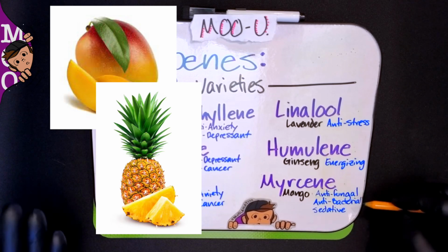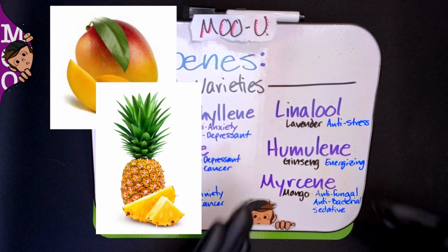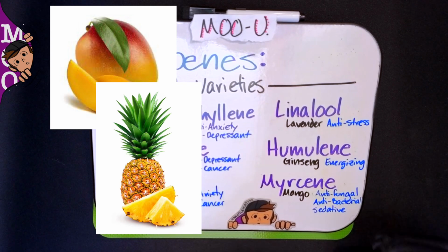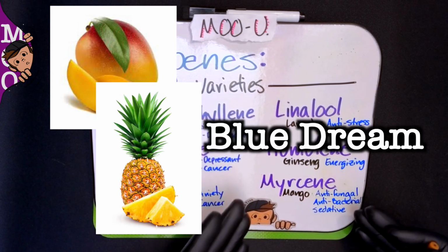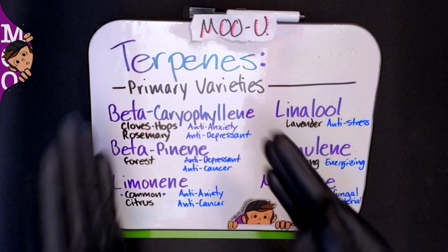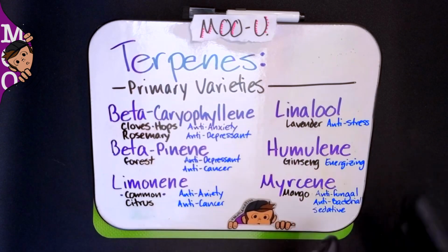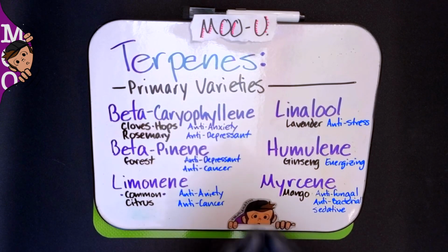Myrcene can act as an antifungal, an antibacterial, and a sedative. So this tends to be heavier in a lot of the indica heavy strains that you'll find, is where you'll feel that sedative myrcene. Then again, Blue Dream can also have myrcene in it. Just because a strain has one terpene doesn't mean that that's what it's locked to. It'll have a combination of some of these terpenes to make the flavor and effect profile in the flower.